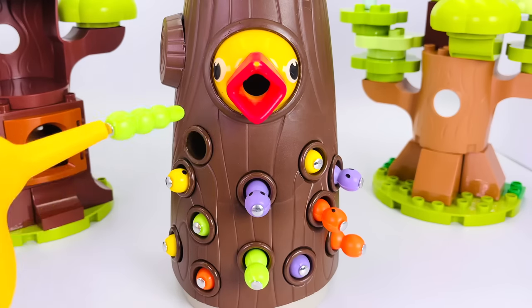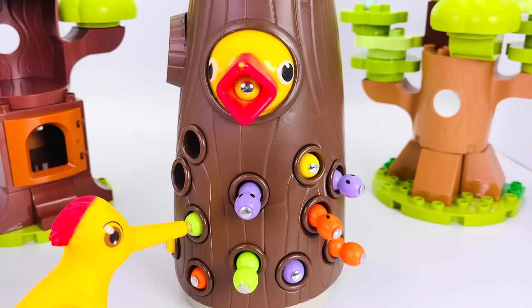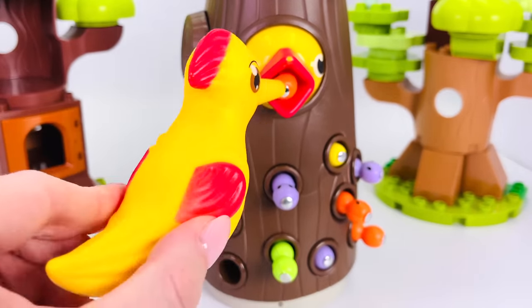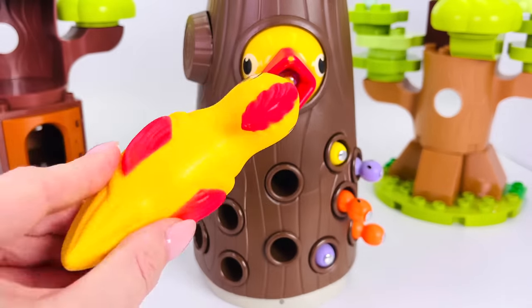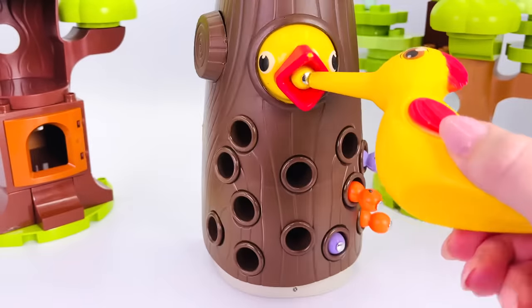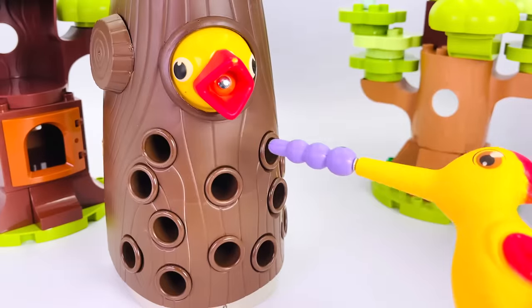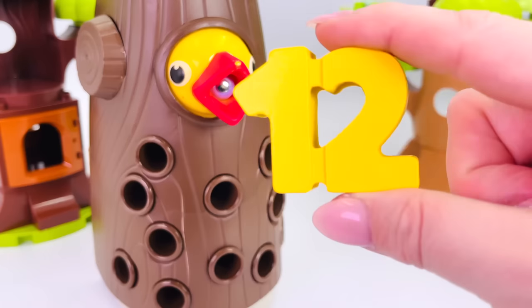The mama bird is feeding the baby bird. That's 1, 2, 3, 4, 5, 6, 7, 8, 9, 10, 11, and 12. The number 12.